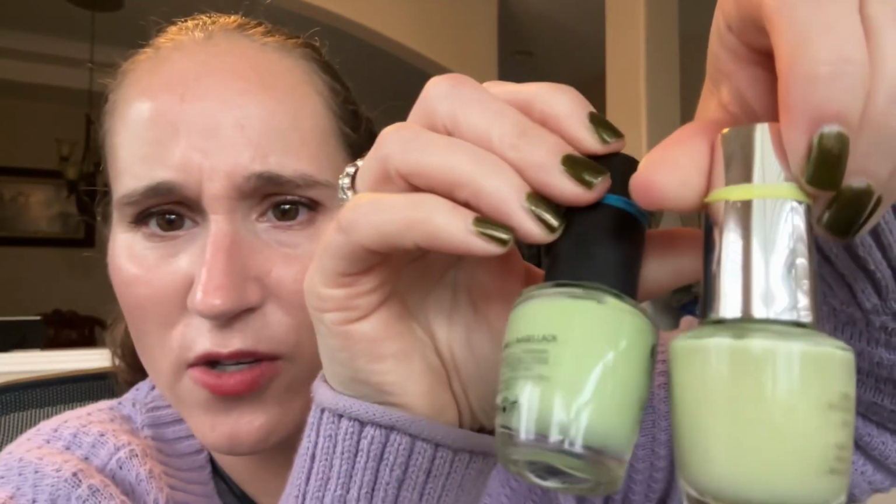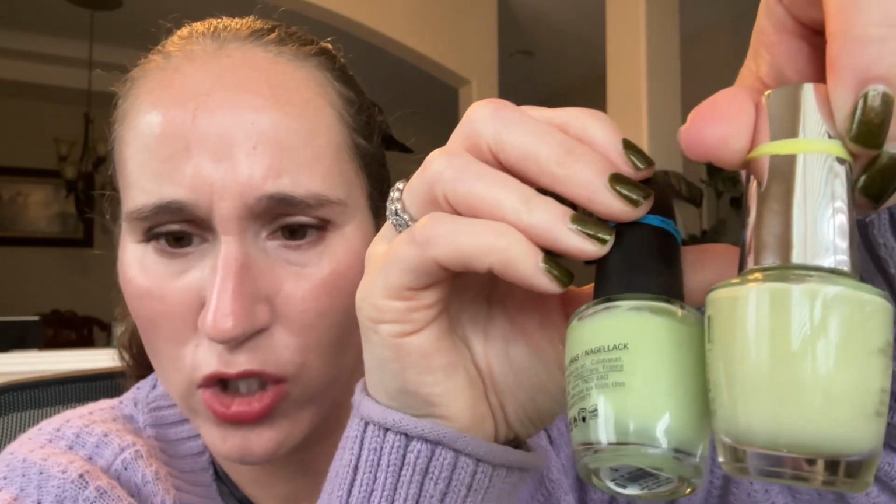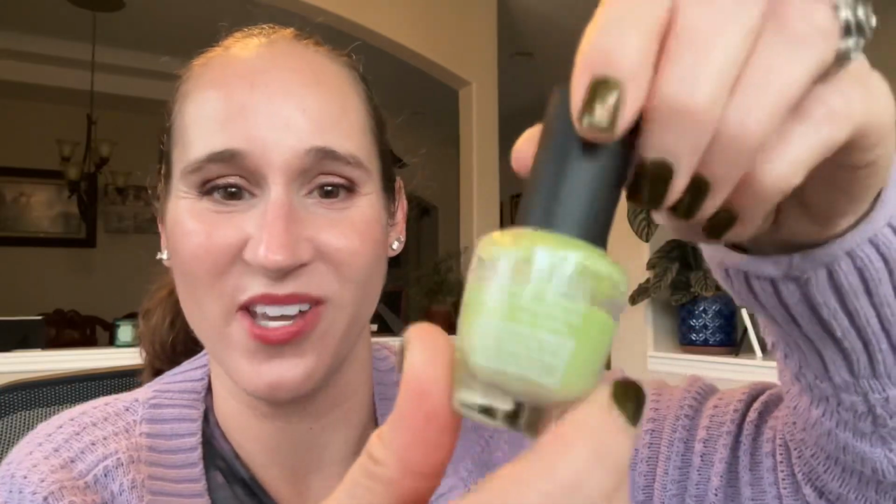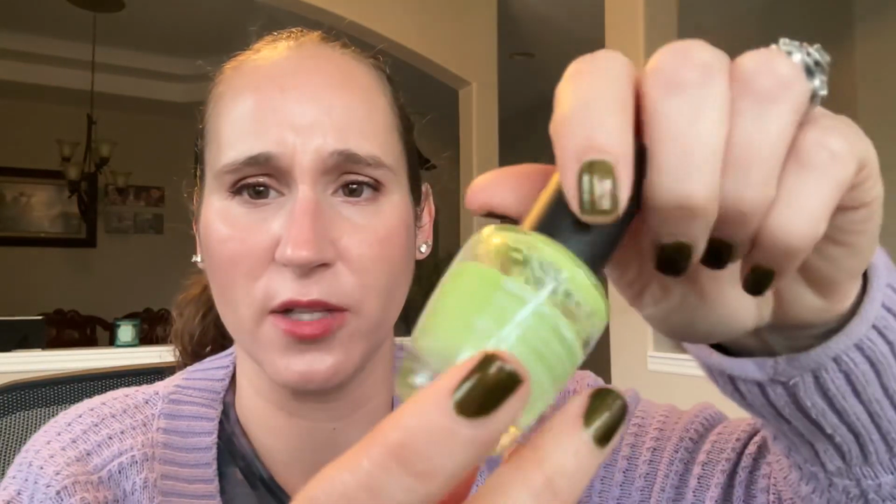And then we have OPI's, what is this one called? The Past is Always Greener. I think those two might be similar. This one's looking like it's a touch darker, but, and then also, we'll compare all those together. Okay, then we have, what is this? Okay, well, here's a Declutter. This one is Polish 987 from the new color. Okay, that one's a Declutter. That's a really pretty color too. Oh well.